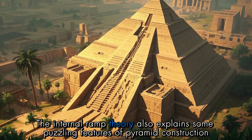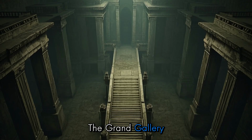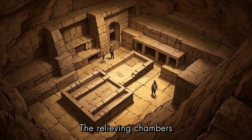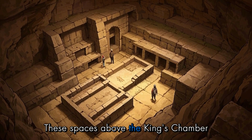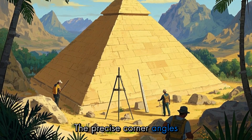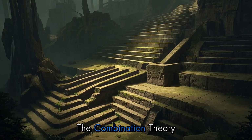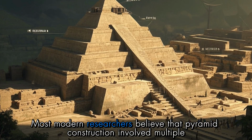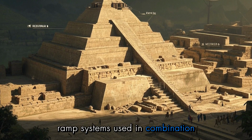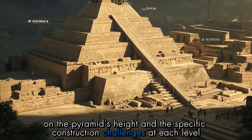The internal ramp theory also explains some puzzling features of pyramid construction. The Grand Gallery. This elaborate internal passageway could have served as part of the ramp system. The relieving chambers. These spaces above the king's chamber could have been accessed via internal ramps. The precise corner angles. Internal ramps would allow for better measurement and alignment. The combination theory. Most modern researchers believe that pyramid construction involved multiple ramp systems used in combination. The approach would change based on the pyramid's height and the specific construction challenges at each level.